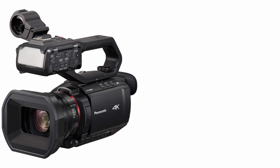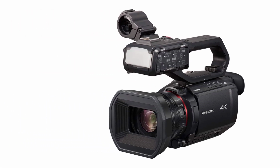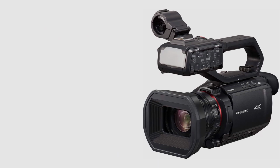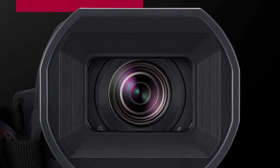Panasonic X2000 has high-precision autofocus which works at its highest speed, and it is amazing with both 4K and full HD videos. It also has a built-in 5-axis hybrid image stabilization for no shaky videos.